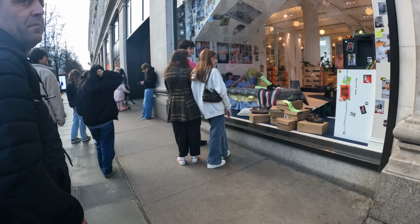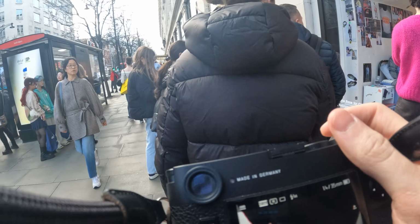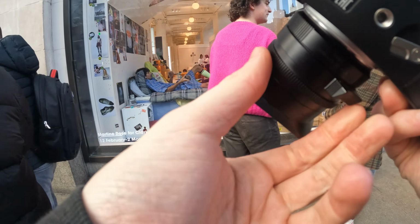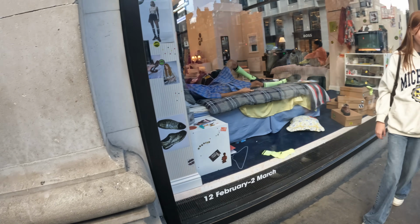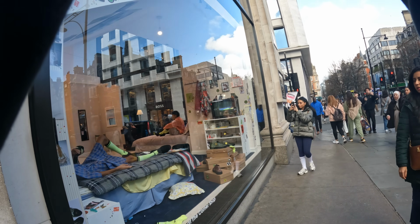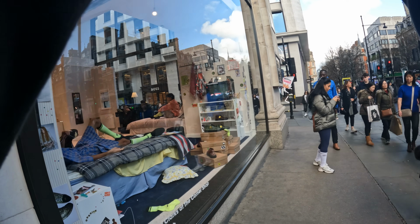Well, it's always good to catch up with Elliot, and back to shooting. This week in Selfridges, the shop window display was a real life one, I guess it's called. Not sure how you would word that, but there were people in the windows instead of mannequins. Again, something a little out of the ordinary, so I tried to grab a few frames.